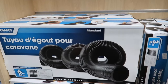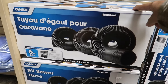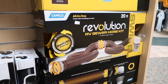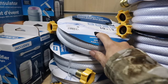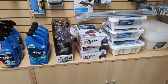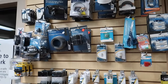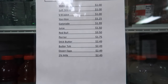See how much a hose is. $9.99 for a 3 foot, $19.99 for a 6 foot, and for $61.06 you get this one that looks like it has everything, and it's 20 foot. Water hoses will run you $12.25 for a 10 foot. They also have eggs, milk, and butter here.